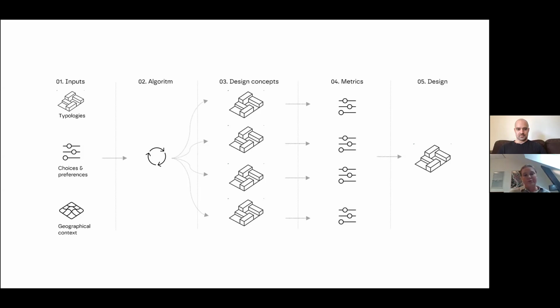And then we have choices and preferences, and that is mainly user inputs. So what are the dimensions? How many units do you want? What is your target FAR ratio and density for the sites, and other zoning regulations, but also other economical factors and quality inputs. And then, of course, in the end, we have geographical context data. For the site, we need to understand the context to be able to create design proposals that align well with what we have in the surroundings.